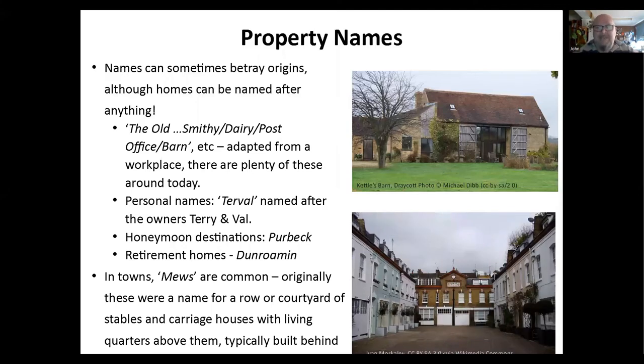In towns now, you often see mews. These are very common. Originally, they were the name for a row of buildings or a courtyard of stables and carriage houses built behind the larger houses, where the servants could live. Of course, now the big houses have gone or been split up, so they've opened up the mews, and it's become a popular thing for infills in towns and even on estates now.